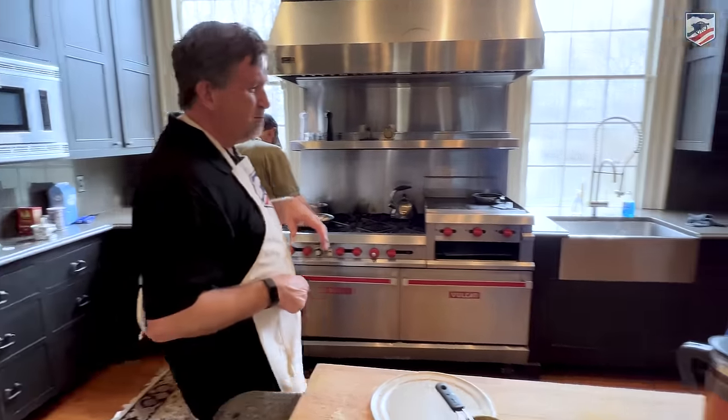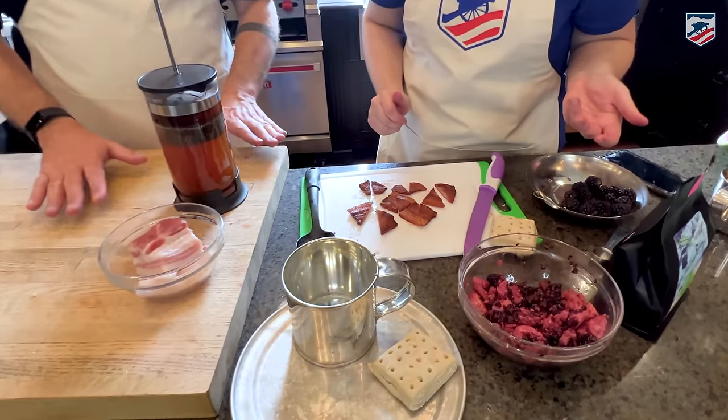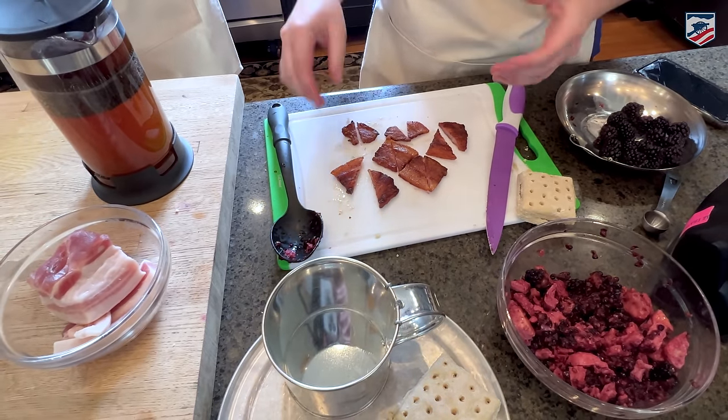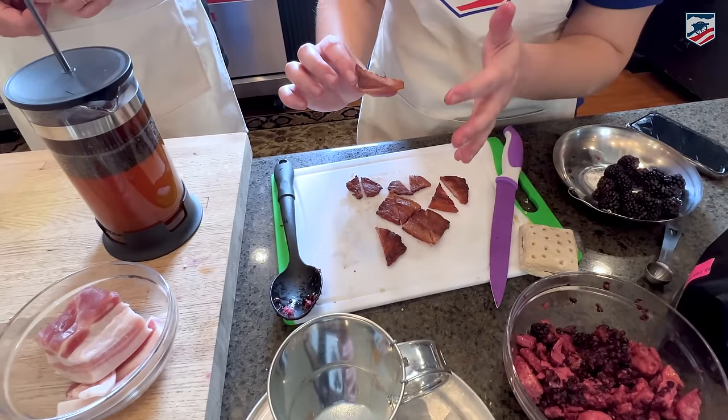As we look over here, Sarah, you've got your berries, you're stirring them up, you've cut some of your salt pork into some little triangles. Where are you heading right now? Yeah, so the triangles are just aesthetic, making it look nice. I also wanted to see if it got cooked all the way through. It's definitely warm and hot all the way through.